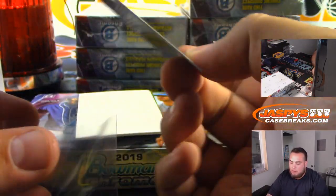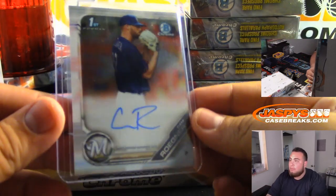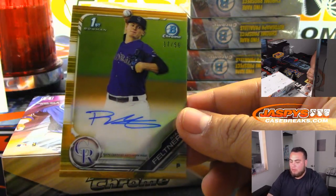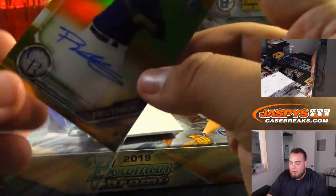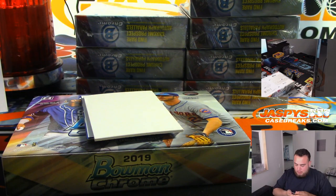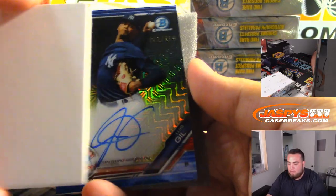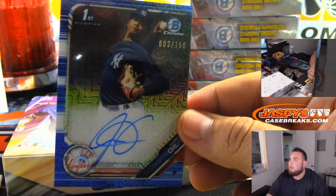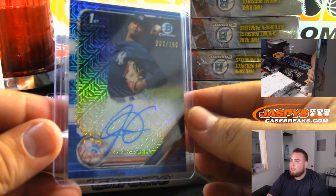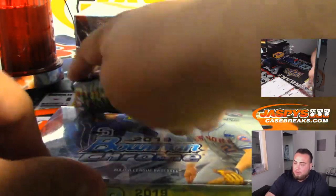Milwaukee, Cam Rogner. Rory with the Brewers. Nice, Fautner, 17 out of 50, gold. Bowman's first, Colorado Rockies. Michael Tran. And Luis Gill to 150, Bowman's first, Yankees. Junya, that one. All right, after this box, we'll be finishing halfway through the break.